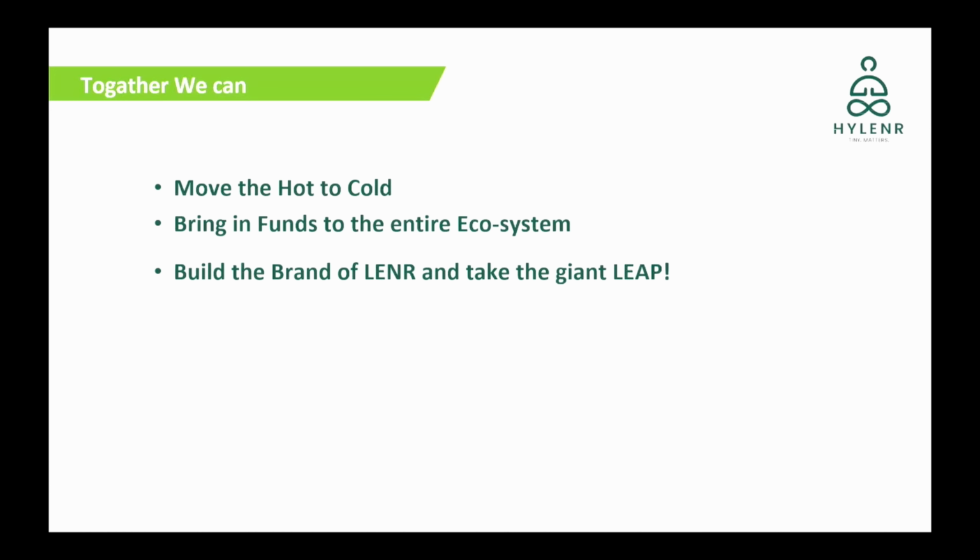And I like how my first presenter yesterday coined the word LEAP. I don't know if it is a misnomer to call it a nuclear reaction, but I would like to take that leap forward into the future.